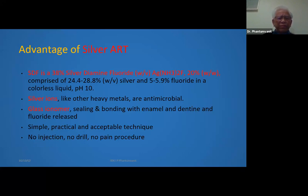So this is a concept that we call no injection, no drill, and no pain procedure. This might be more practical in the community as well as in children and elderly. Next, please.